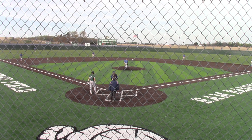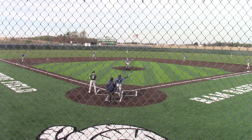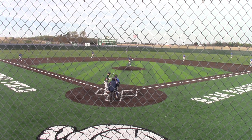Must have got the heights from Coach Billman. Just kidding, for Archer fans. 2-1 pitch outside, 3-1 to Eli. We know those basketball coaches.